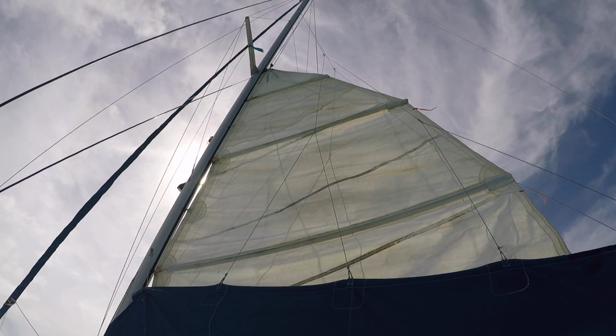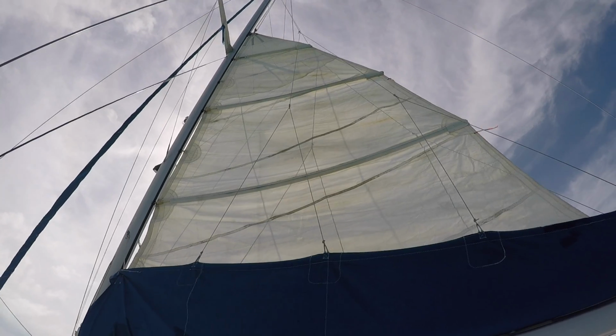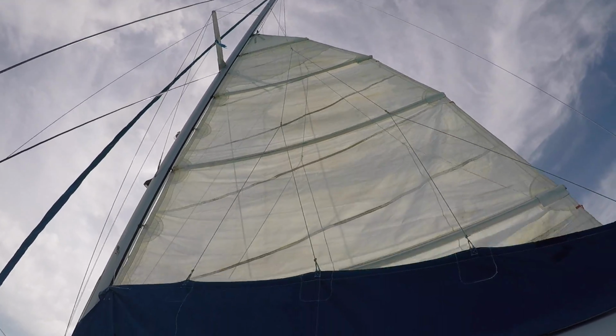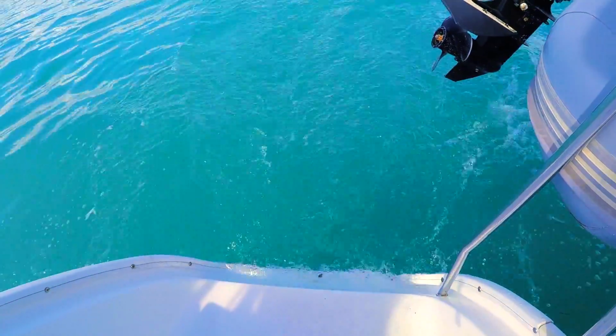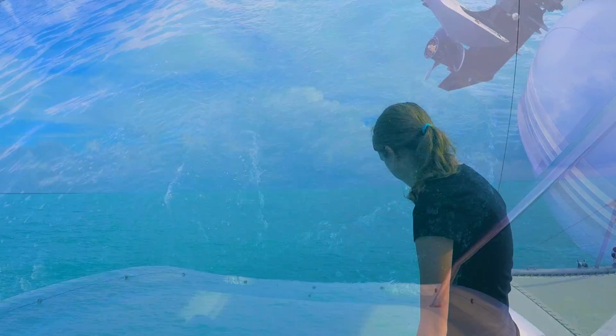After a full inspection on land, now it was time for our sea trial. So we raised the sails and headed out to open water. Unfortunately, there wasn't much wind, so we had to motor, which was just fine with us because it was an absolutely beautiful day.